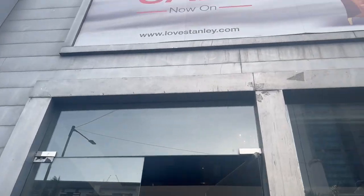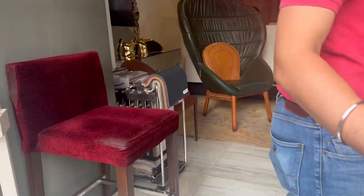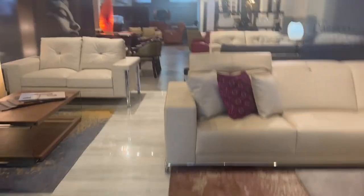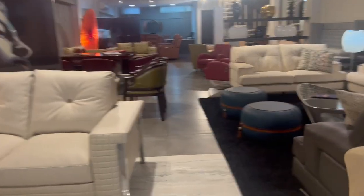So this is a store called Stanley's. Is this like... Nah, don't tell this. This is Kirti Nagar. Super exhausted, but we are not giving up.